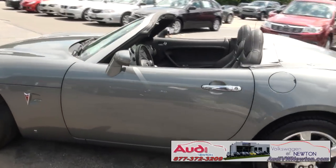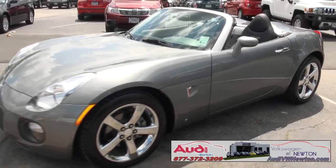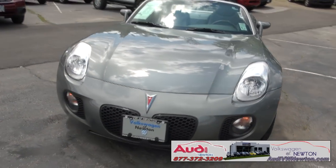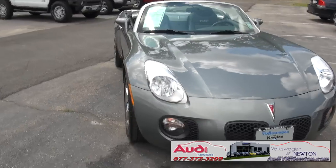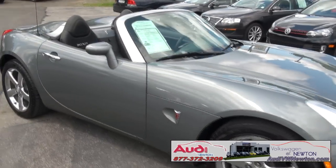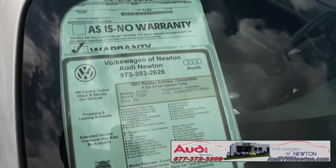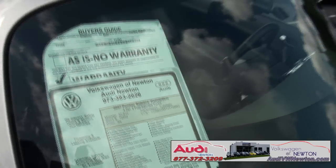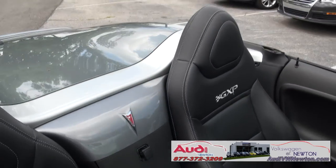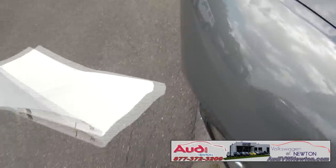And another cool thing about this little car is rear-wheel drive. Similar to its cousin, the Saturn Sky. Another hot little car. Definitely sharp. And you know what? It's really nice and compact, so you don't have to worry about parking or anything. You could fit anywhere. And 27,000 miles. That's absolutely nothing on this vehicle. Has the GXP embroidery, and look at the white stitching on all the seats.